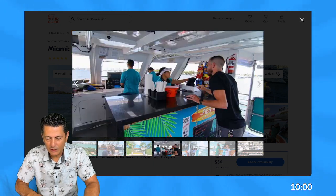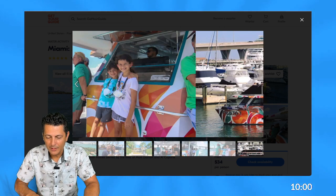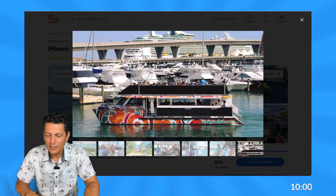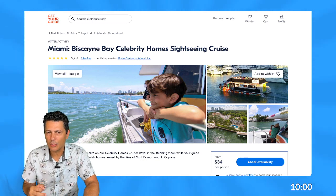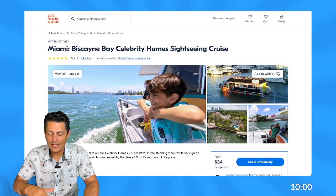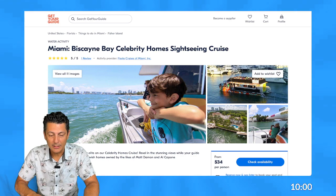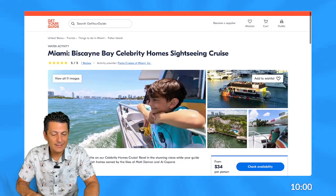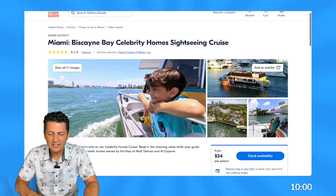I'm clicking through just to see, and those are pictures of my kids as well. I think what these pictures do is give you a good sense of the Biscayne Bay Celebrity Homes Sightseeing Cruise, and it answers all those questions. That's the first thing I like to do anytime I come across a new listing. I think other people do the same thing when they visit a product on a company like GetYourGuide, and then they quickly glance down. I think the next thing you look at is how many reviews the company has, and then maybe just the listing of the company.